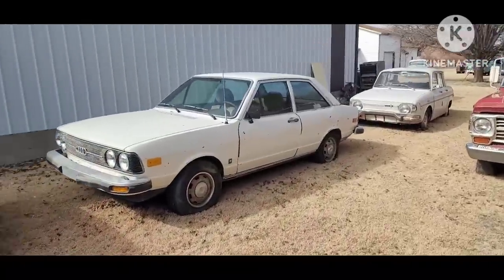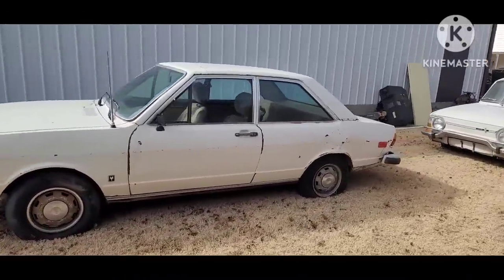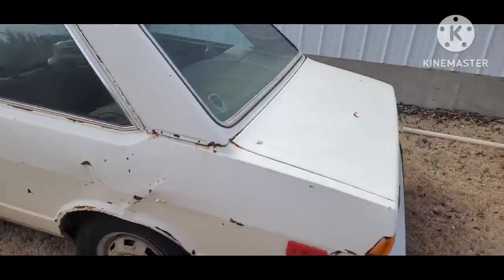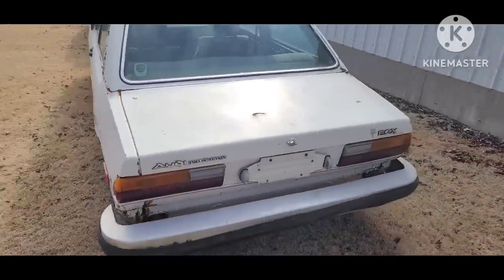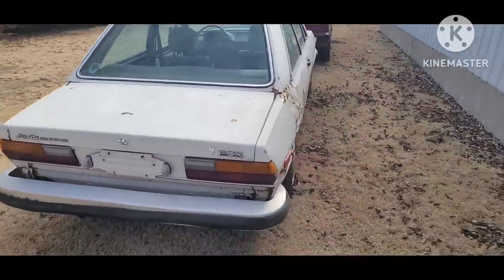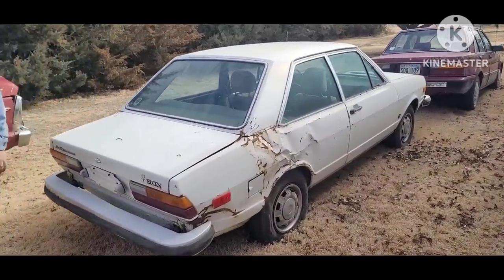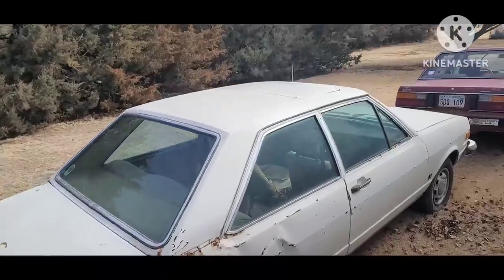Oh, that whole Audi's buckled in the back. Yeah, I think it got hit in the back of it. That's what actually bent it. That whole back of it's buckled. Yeah, let's not talk about that. Let's talk about these. It is a sunroof car.